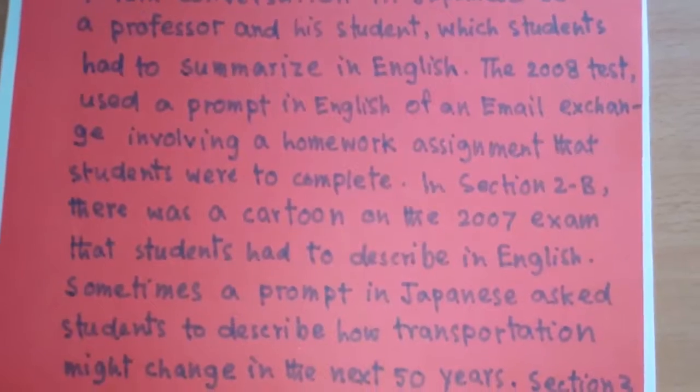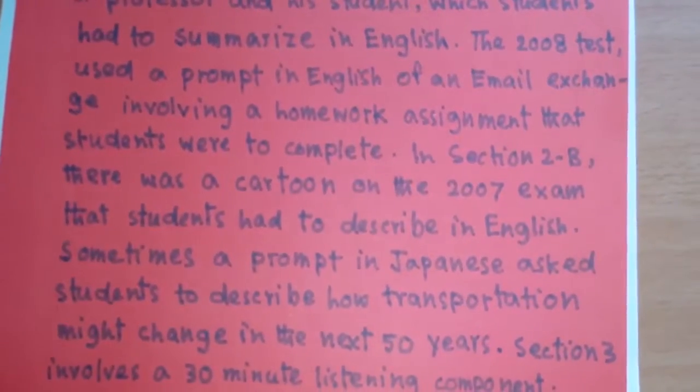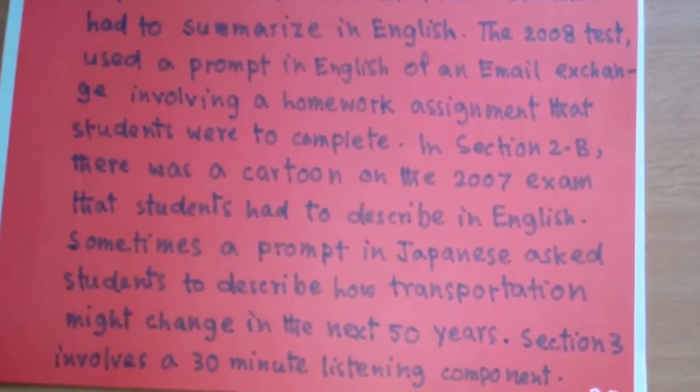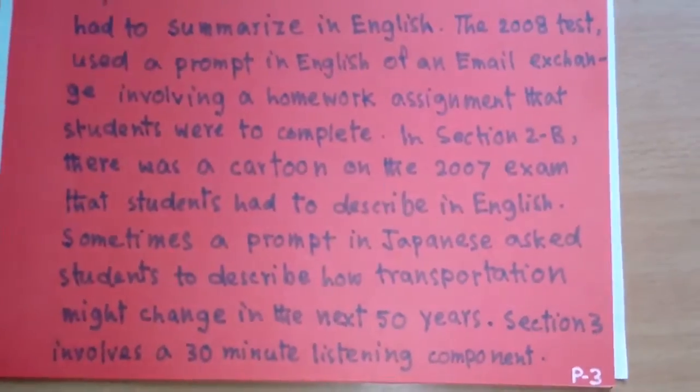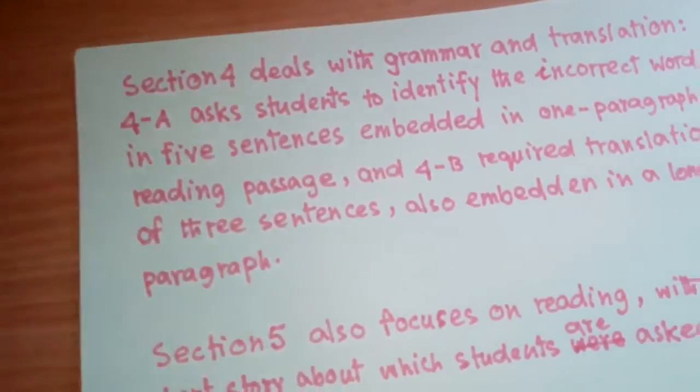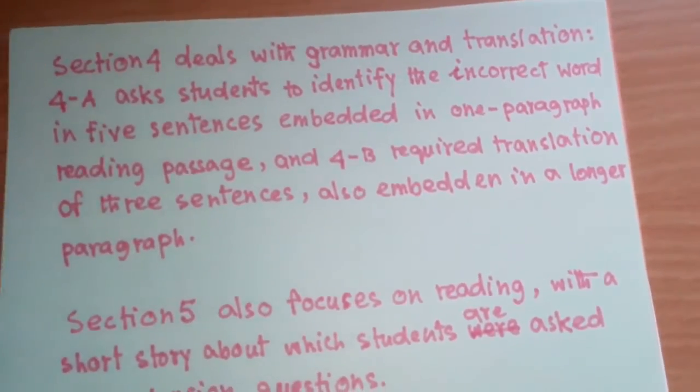Sometimes a prompt in Japanese asked students to describe how transportation might change in the next 50 years. Section 3 involves a 30-minute listening prompt. Section 4 deals with grammar and translation.